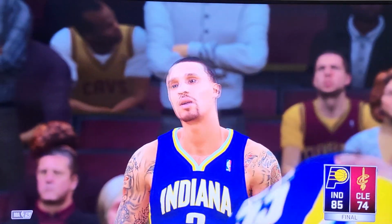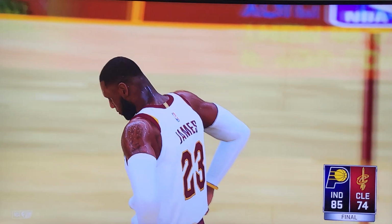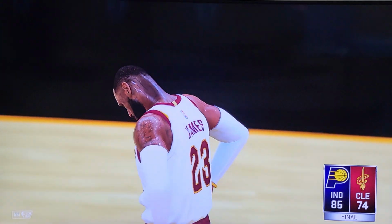And let's face it, anytime you can go on the road and win in the fashion they did, you have to feel good about it. Really an outstanding effort all the way around.